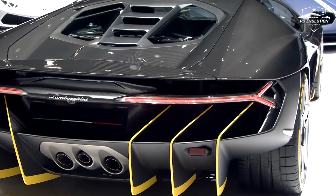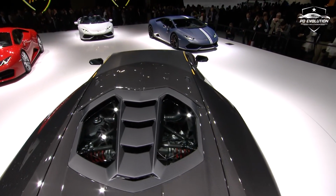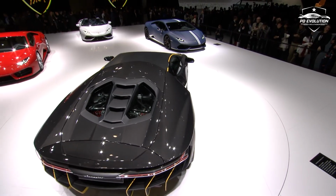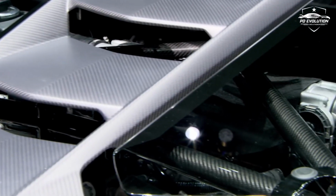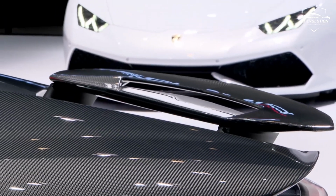The Centenario is the first Lamborghini automobile to be deployed with rear-wheel steering. The system is designed to provide added maneuverability at low speed in a city driving environment and improved stability at high speed. Only 20 coupe and 20 roadsters were produced.